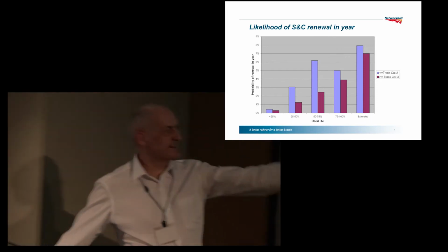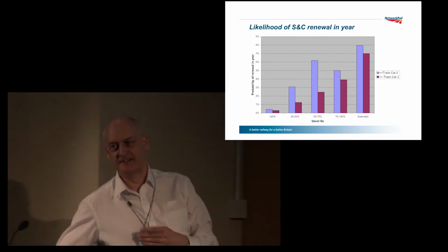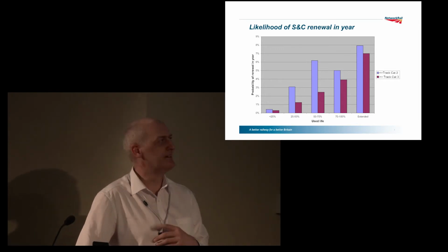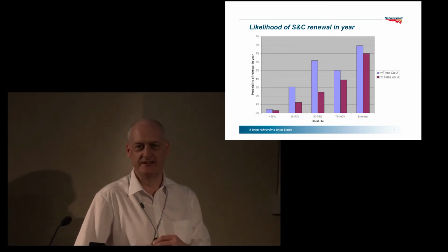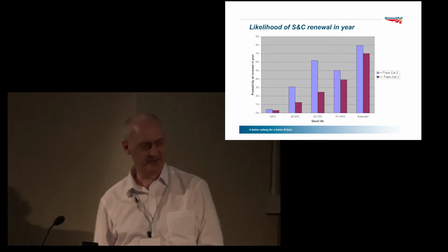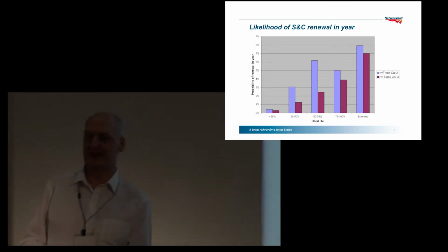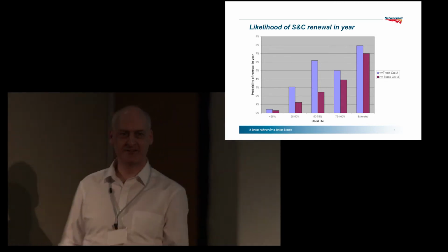I like to use the word extended rather than expired at the end, because if I put expired, I'll be asked, why have you got 20% of your track expired? So I always like to say extended. And it's a fair description, because those numbers were an average. I would expect some things to last longer than average.